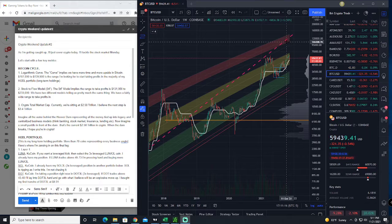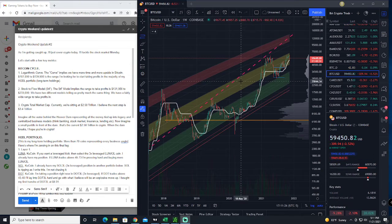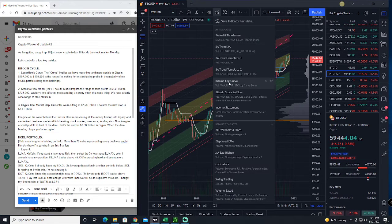So, bottom of that range right there, we're talking about 107-ish, somewhere around that, and then upper ends around close to 139. So that's kind of what I'm looking at right there for the end of this cycle. Time-wise, I don't know when that's going to be. We'll just play it out and go month by month. All right, so that's the logarithmic curve. Let's take a look at the stock flow model right quick.